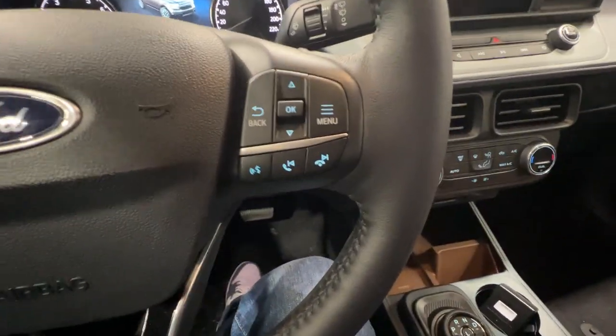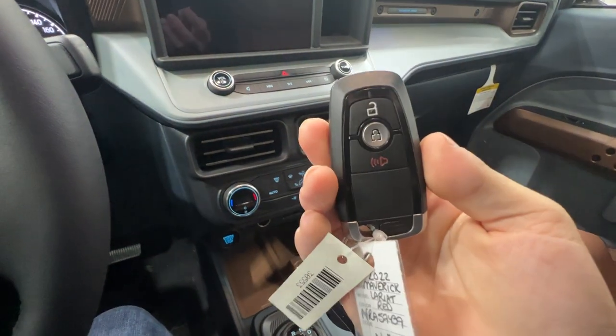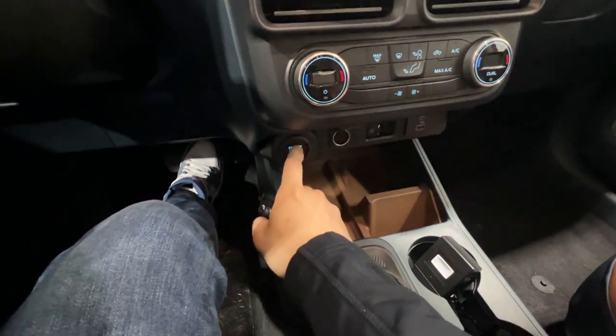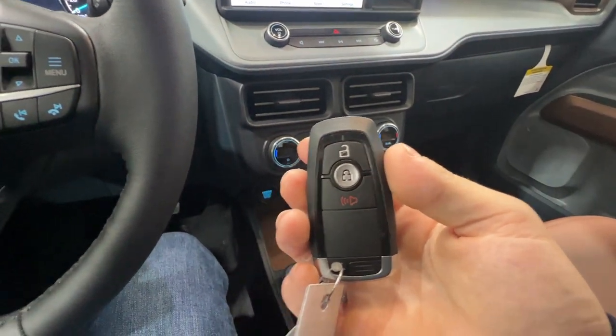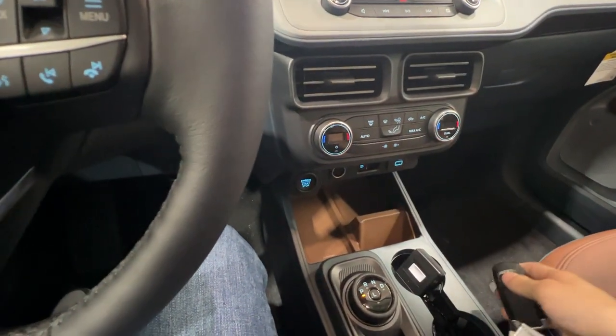Now we step inside. I will show you the key. This is a standard key. We do have push button start. Now this vehicle does come equipped with FordPass Connect, which allows you to remote start it from anywhere in the world, as well as unlock and lock it.